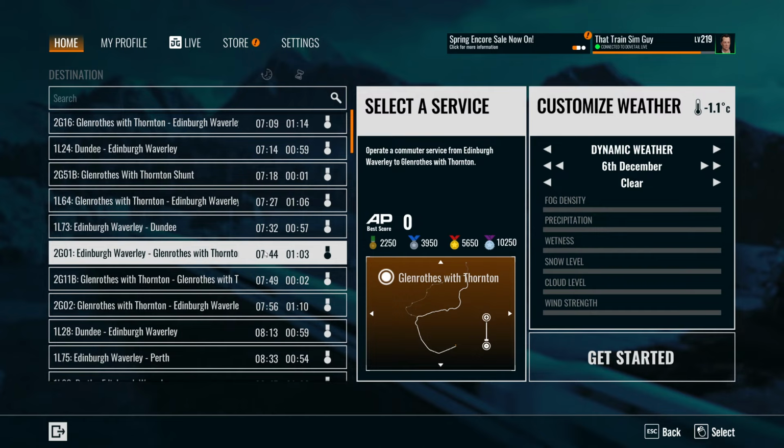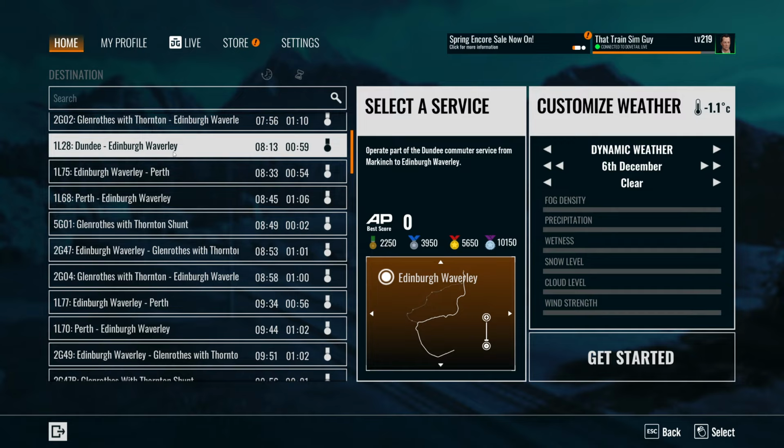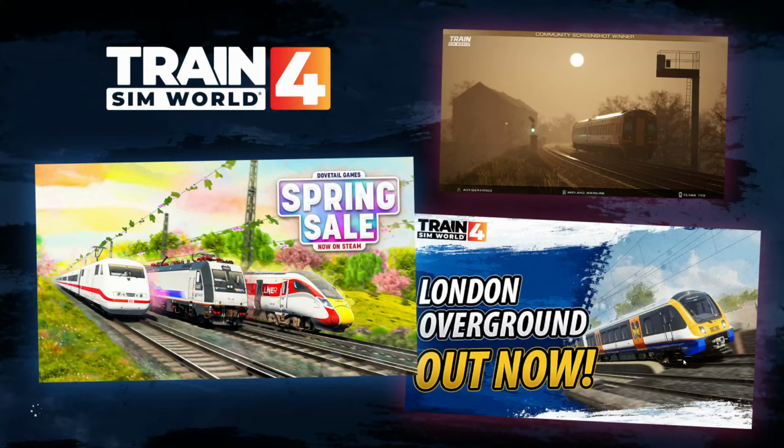We're going to do, first of all, a run. I did pick one, I've now got to find it. No, it wasn't that one. I will find it. There we go. So it'll be a Dundee commuter service from Markinch all the way to Edinburgh Waverley. It's at 8 o'clock. We'll lock in the weather so that we don't get any fog or anything to cloud our run. So should be good. Let's get this thing loaded.